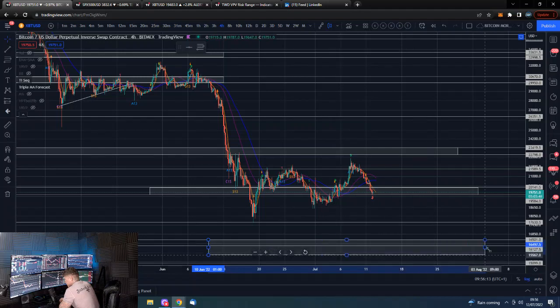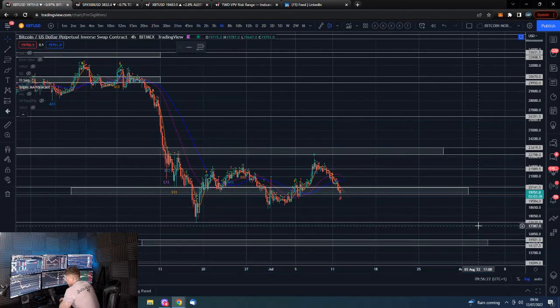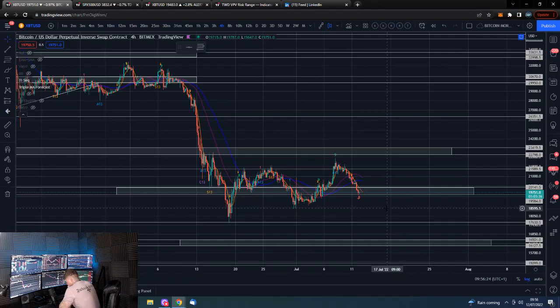We'll just extend this support along here. So yes, we are currently testing that. That is not to say that is definitely what is going to happen. We obviously know if we're nearer the support, we've got a greater chance of breaking it than if we're away from it, and obviously here we are right at it.